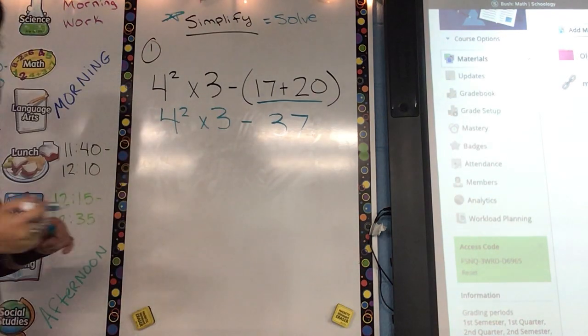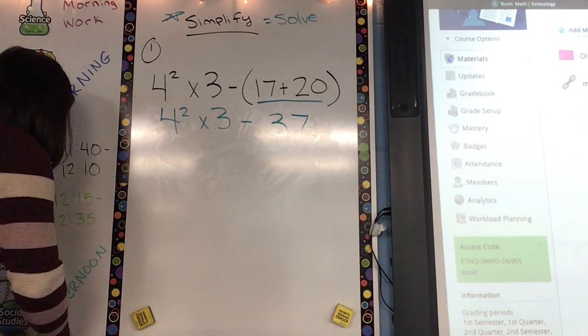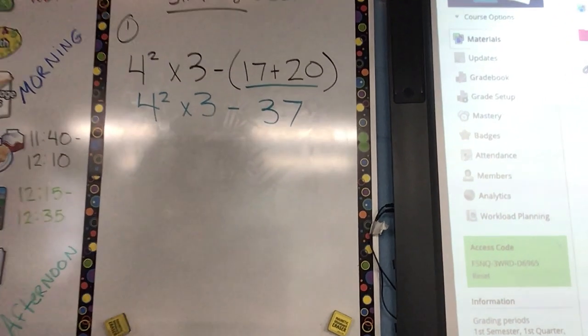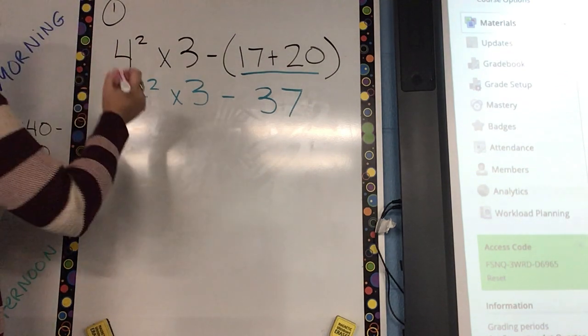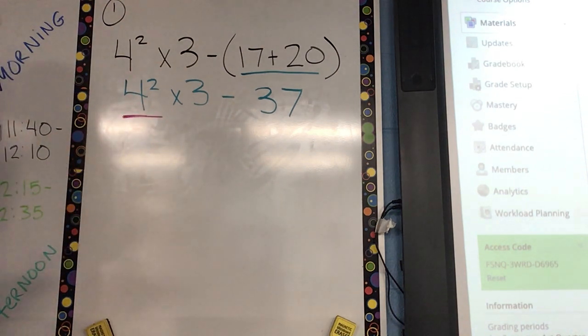All right, here's what I've got. According to our order of operations, what is going to be my next step then? You do your exponents. Please excuse my exponents. Exponents. Aunt Sally. Good. Now, exponents, we haven't looked at those recently.